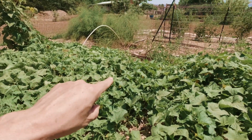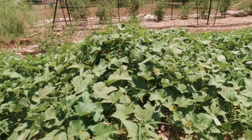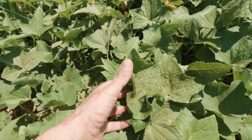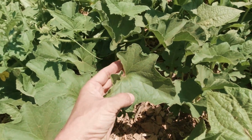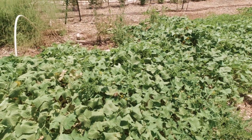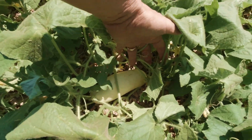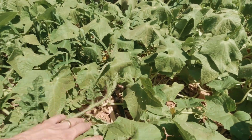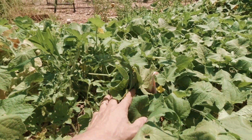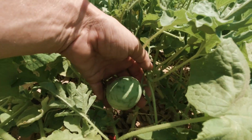So the middle row, all down this middle, is cantaloupe. But I do have some volunteer cucumbers. So this leaf here, that's a cucumber leaf. And this is a cantaloupe leaf. And here's a big cucumber I'm just letting go. That'll be for the chickens. I try and find them in here before they get big, but they grow so fast you just can't catch them. Here's a watermelon right there.